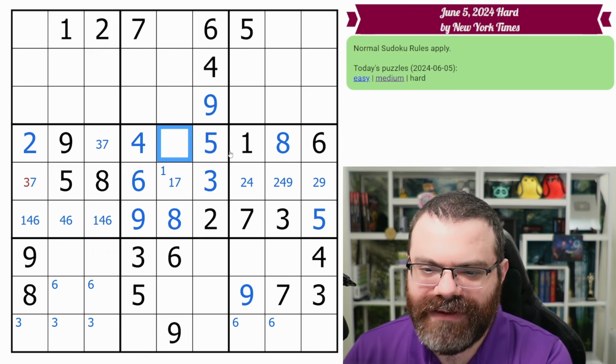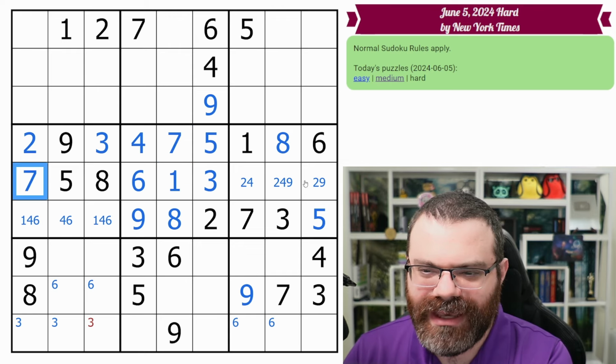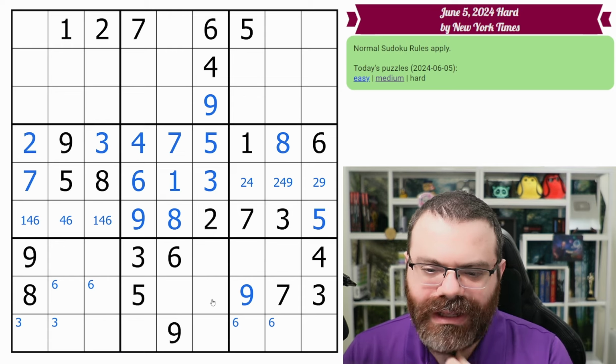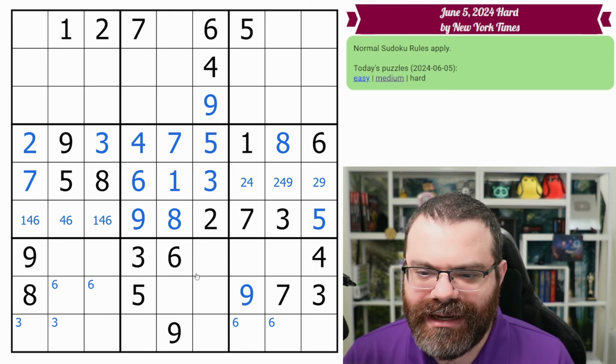We're down to 1, 7, but that 1 tells us that's 7 and 1. That gives us 3 and 7. And we're just left with these triples. Nice. That can't be 3. All right, so now this stack is looking really juicy. I just want to take a look at it now.